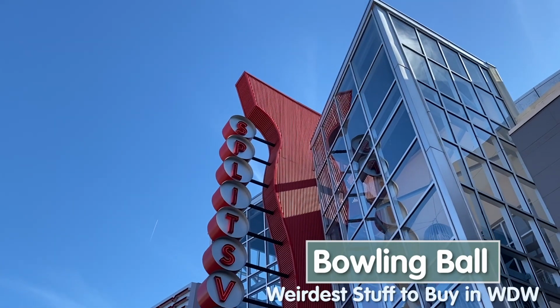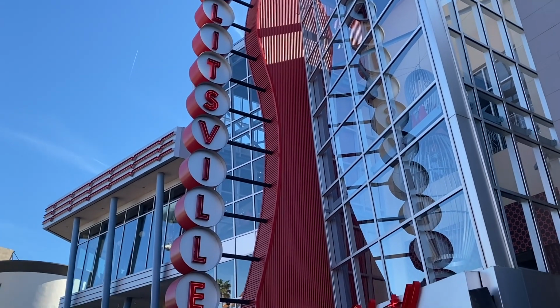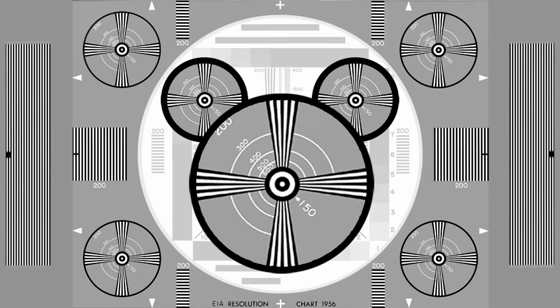Another thing I bet you didn't think you could buy at Walt Disney World, how's a bowling ball grab you? That's right, at Splitsville Luxury Lanes at Disney Springs, not only can you bowl with food frames, have a couple drinks or some food with the family, but you can actually buy a Mickey or Minnie bowling ball to take home with you. Spoiler alert, they're super cute and not inexpensive.